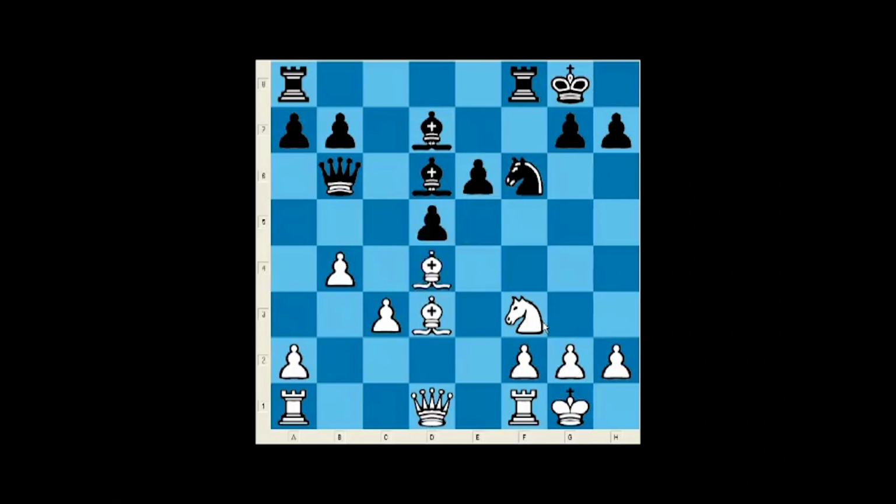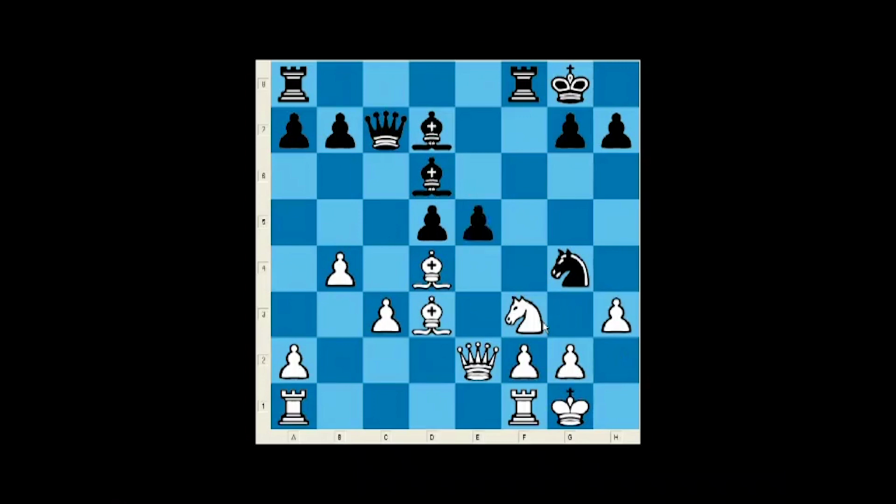He says bishop d4 will be met by queen c7, and then after queen e2, Black would play knight g4, preventing White from going knight e5 and also attacking the h2 pawn. And if White goes h3, Black will go e5. This is 100% correct, and Black does have a good game here.